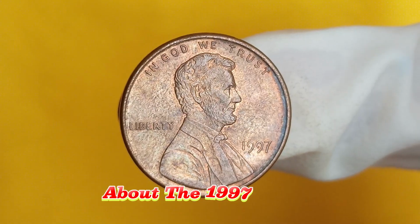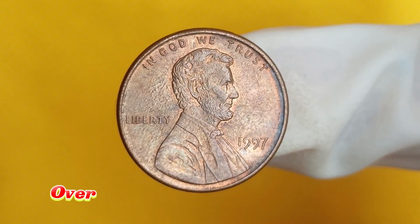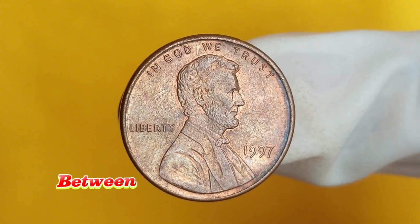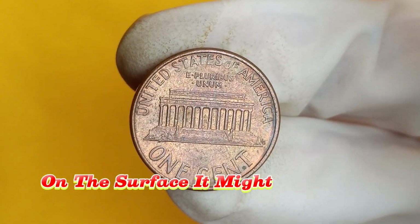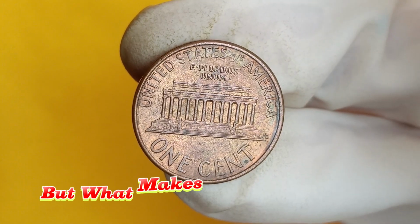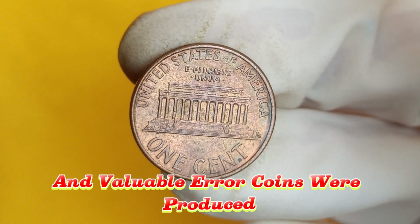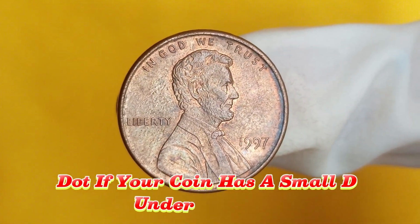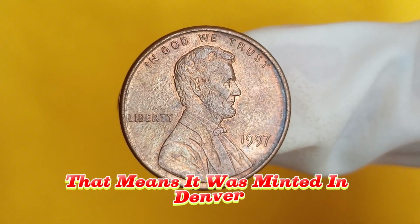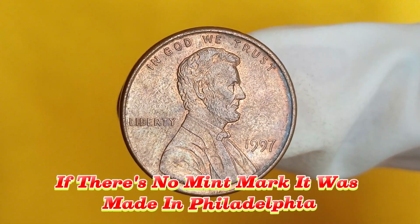About the 1997 penny. The 1997 penny was minted in huge numbers. Over 8 billion coins were struck between the Philadelphia and Denver mints. On the surface, it might look like an ordinary coin, but what makes this year special is that several rare and valuable error coins were produced, and collectors are always hunting for them. If your coin has a small d under the date, that means it was minted in Denver. If there's no mint mark, it was made in Philadelphia.